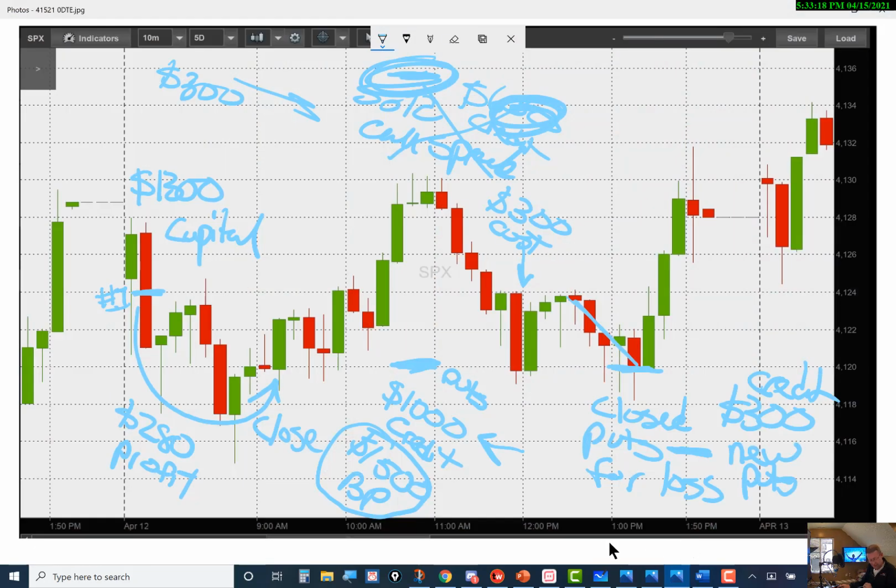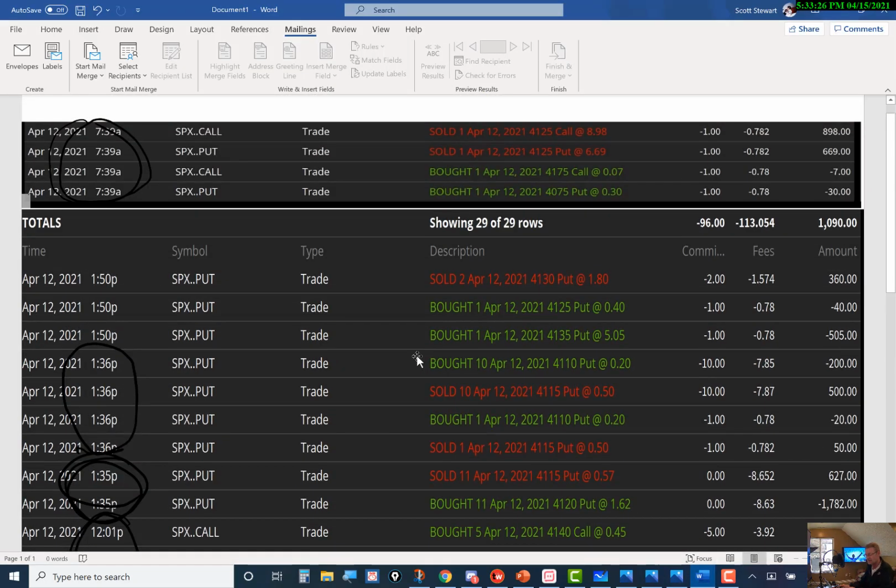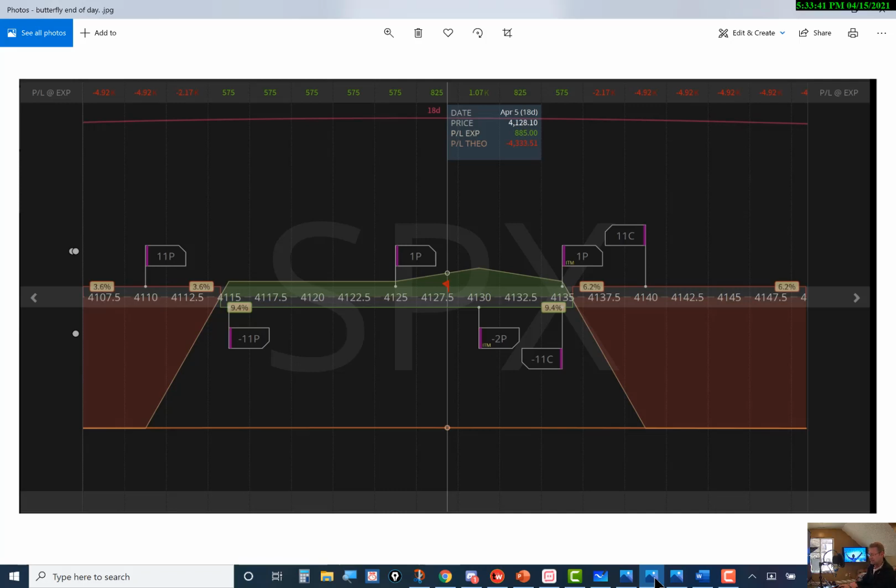We get to the fun part here, the last part of this, and that is our last trade of the day, 1:50 p.m. So this is our last trade of the day right here, 1:50 p.m., 10 minutes before the close, we laid one of those butterflies on top of our trade, and let's see if we can find it, there's the graph of it right there. So this is where we're at going into the close.